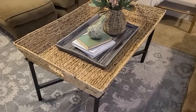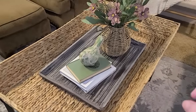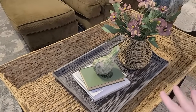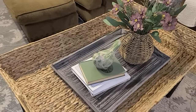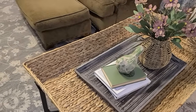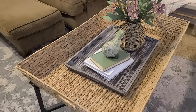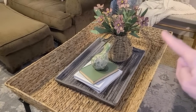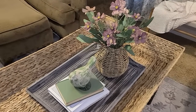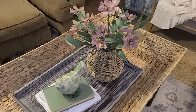And now let's work on my coffee table. I'm going to put my new vase there with my new florals and take this one away. I'm not sure if I'm going to leave my books here and my bird because I do love that look. I'm not real sure if I'm going to add any other decor to this. I think I just may change that out to my new vase and then leave the rest alone. Let's change out our vase first and then see what it looks like, and we'll go from there.